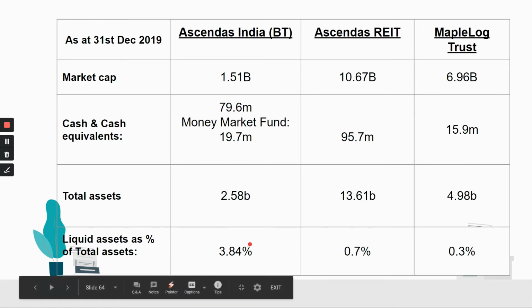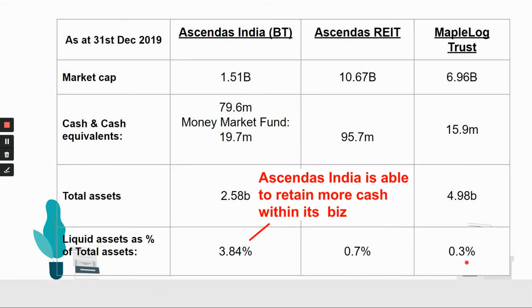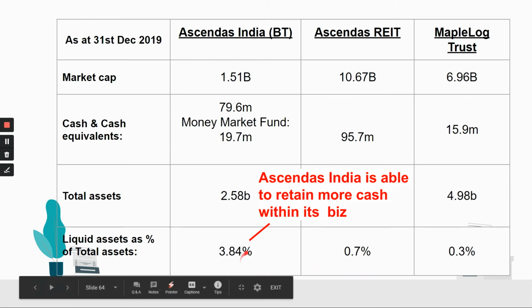So over here, clearly Ascendas India Trust is able to retain more cash within this business because it has the highest ratio of 3.84%. They carry 3.84% of cash in proportion to total assets of the business. However, Ascendas REIT and Maple Logistics Trust carry only 0.7% and 0.3% of cash in proportion to the total assets of the respective trusts. Clearly Ascendas India has more cash for the business.